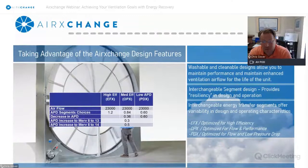And if you're in a building equipped with the Airxchange wheel, it allows building operators some flexibility in the operation. As you move from the EFX segments to the PDX segments, it allows you to either move more air across the heat exchanger surface, perhaps to accomplish some more dilution, or to lower the pressure drop so that you can compensate for some higher filtration, or perhaps a combination of both. Looking at the left there, if you're normally operating with a high efficiency segment and you move to the other segments with a lower pressure drop, you may be able to move more outside air into the occupied zone, or perhaps increase filtration.